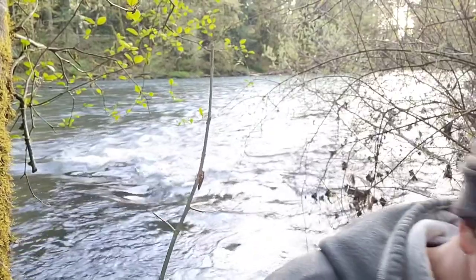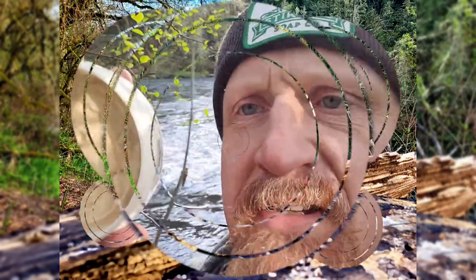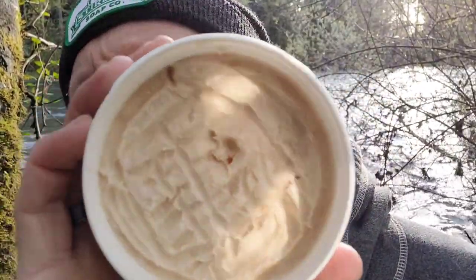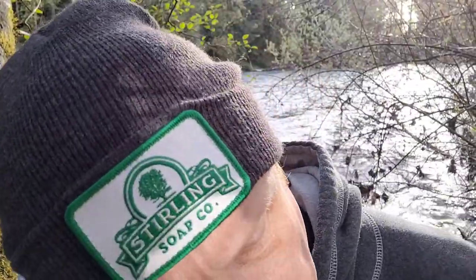Let's get into the post shave. Give me 1 second. I've had the soap ever since it came out. As soon as it came out, I knew I had to have it. I probably would have bought it alone just because Chris was on the label, and the label is so cool. No matter what the fragrance was.